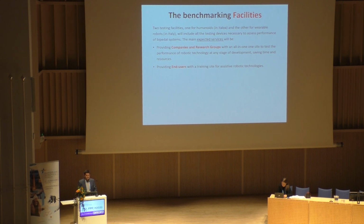We want to provide also end users with a training site. And here we are thinking of end users of wearable robots, for instance, with a testing site or training site for assistive robotic technologies.